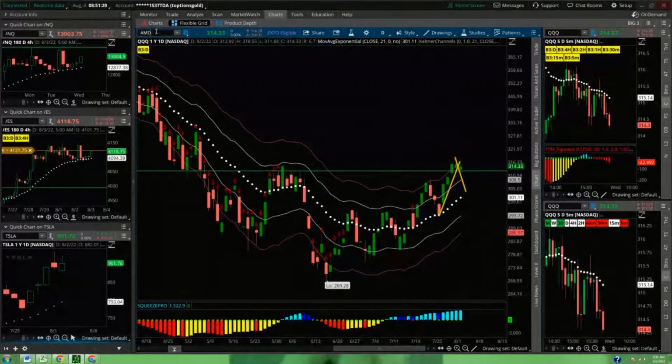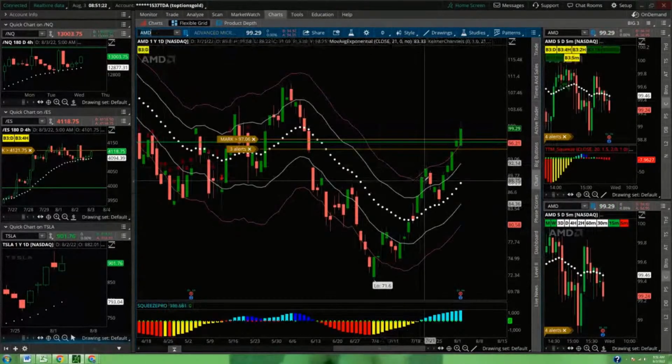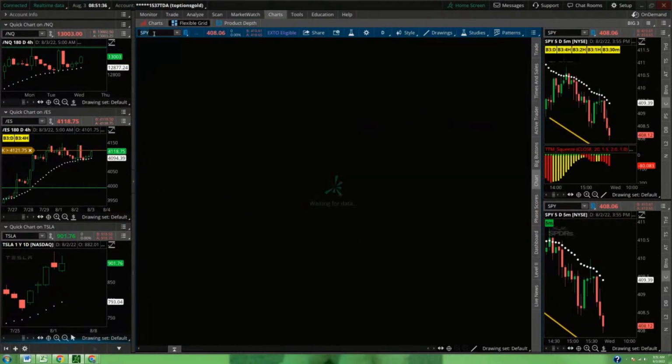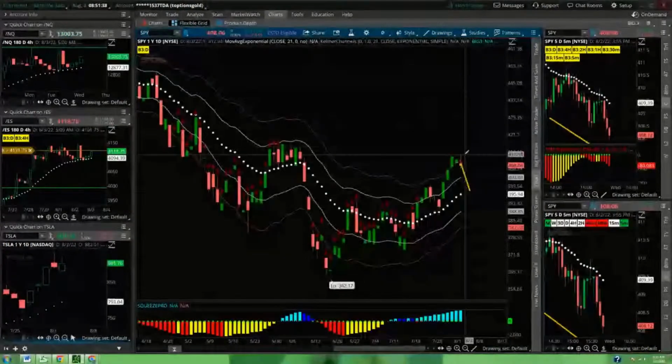So like something like AMD, for example, that's the day to get aggressive in terms of a swing trade. AMD itself pulling back to the 21 EMA, but the market's also pulling back to the 21. A little bit of a different context right now.